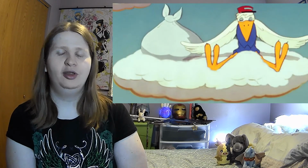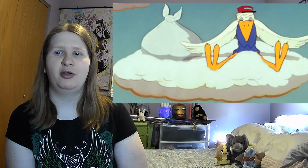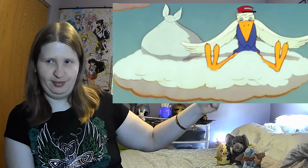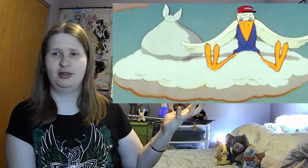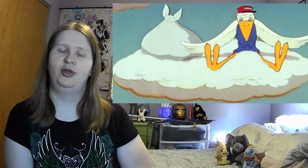And they send the train off, and then we cut back to this stork in the sky, this other stork that has a bigger bundle, and it plops down on a cloud because apparently you can sit on clouds, and the bundle keeps slowly falling through the cloud. It has to keep pulling the bundle back out of the cloud, which is adorable.